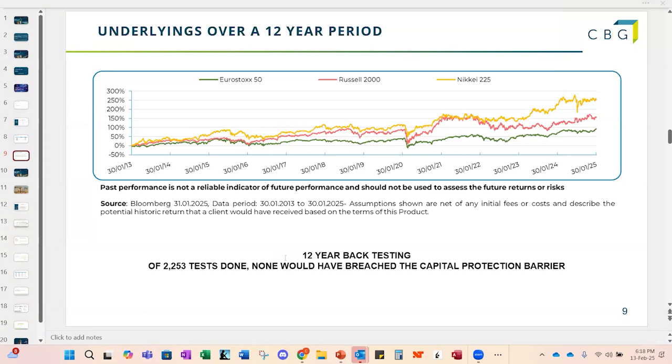And you can see these are developed markets. They're mature markets. They've been going a long, long time, way back beyond 2013 in terms of the slide. But what we do here with our structure is we do some back testing in terms of would it have tested those levels that Chad spoke about in terms of capital protection. As we point out, this is an alternative to cash. You fix, you lock in, especially in an environment of falling interest rates.